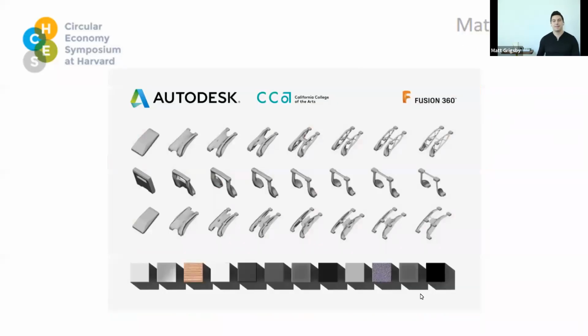So some of the work that I'm doing now, I teach industrial design at California College of the Arts, and I'm very excited, coming from the world of industrial design and also working in architecture and real estate development, about the potential for things like generative design. This is one of the collaborations that we have at California College of the Arts, where we're fortunate enough to work with corporate partners like Autodesk and use software like Fusion 360 to play around and come up with solutions for these technologies.